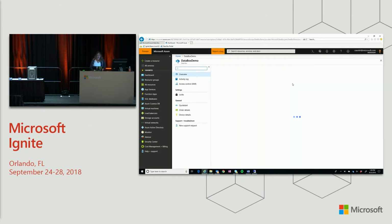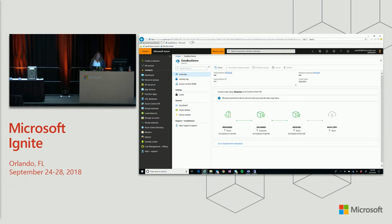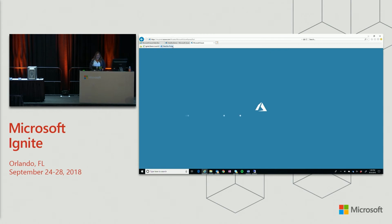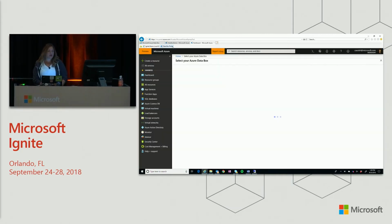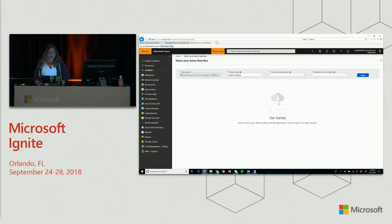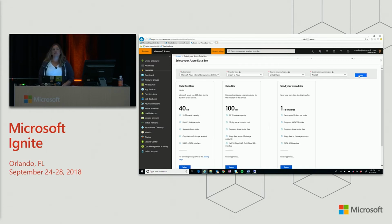Let's go here first. I'm going to create a new order first. And you can find the order links by going to our Azure.com page, Azure.com Data Box. And so I'm going to go in and select my subscription account. And my transfer type is import to Azure. I'm going to start this from the US, and I will choose West US as my destination region.